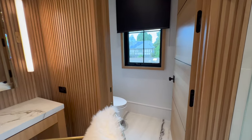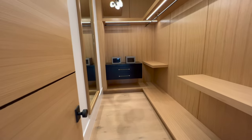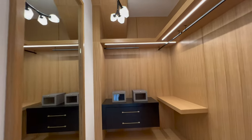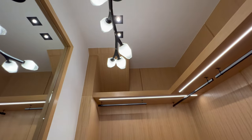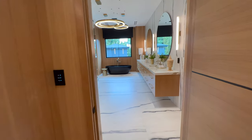We have this built-in desk or table for the makeup, and also this is the other closet. The closets are pretty much the same size. The other one is a little bit bigger, but this one is also a very good size.